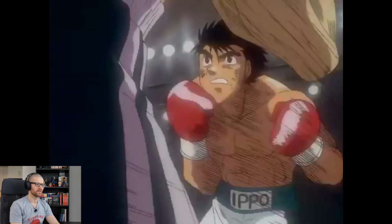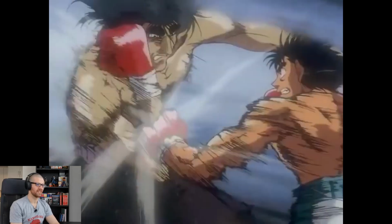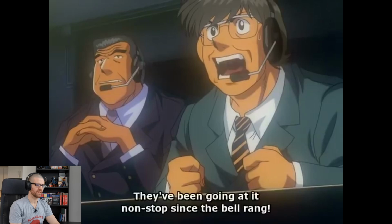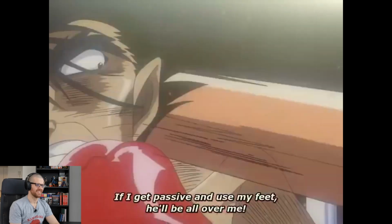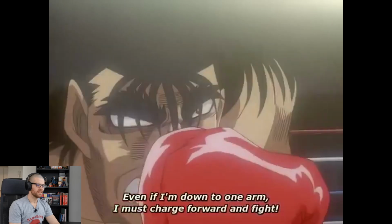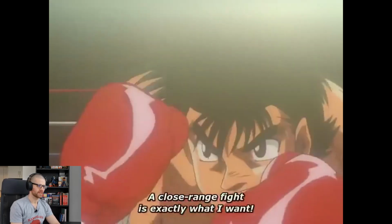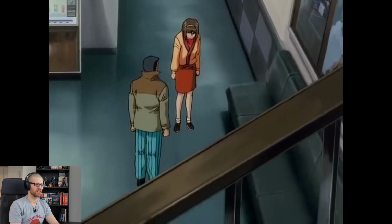Nani? No, Mashiba still just got the right hand, still no lefts. Damn, he's gonna break his left hand on that. Yeah, he's got to try and put some pressure on him with that right hand. You're in a ring. You can't just run away for the whole round. I bet Mashiba's got some other trick up his sleeve.